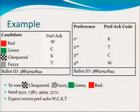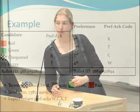And again, the big assumption is that these candidates were listed in a random order. So if my client machine wanted to rearrange the vote codes, which it certainly could have done, it could easily have rearranged the vote codes as I sent them off. But if it wanted to return to me the preference acknowledging codes in the correct order, it would have to know the order that the candidates were listed on my sheet. So that's kind of the idea.